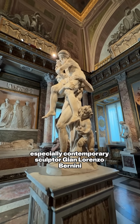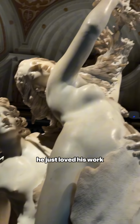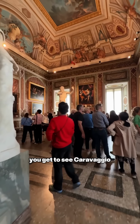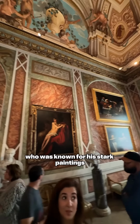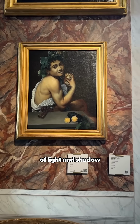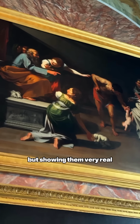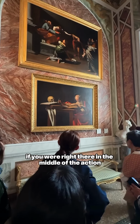sculptor Gian Lorenzo Bernini. He just loved his work and collected so many of his different sculptures. As you're walking through the halls, you get to see Caravaggio, who was known for his stark paintings of light and shadow, showing biblical times and mythical scenes, but showing them very real, like if you were right there in the middle of the action.